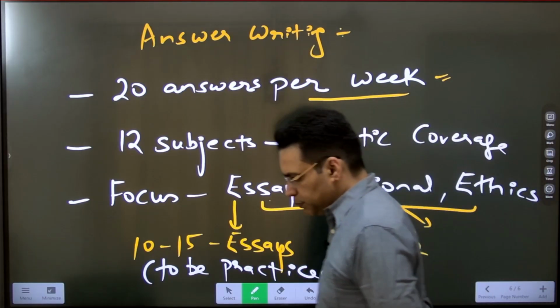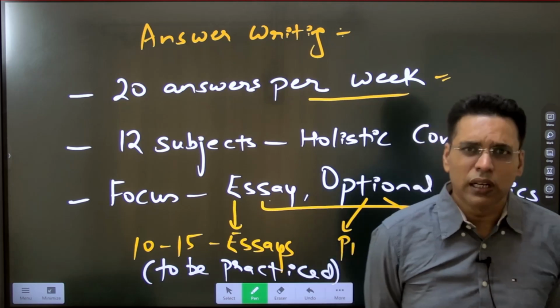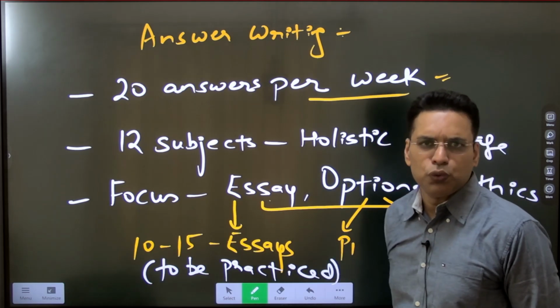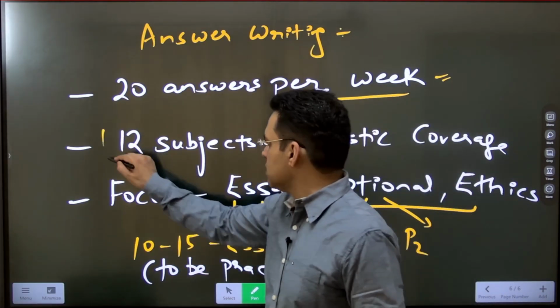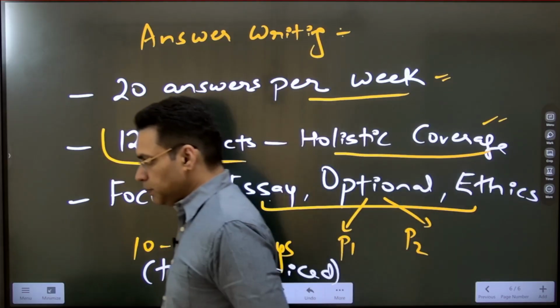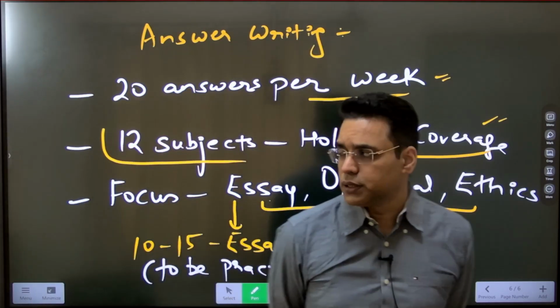So technically, let's say we have 10 or 11 weeks. In 11 weeks, you can write more than 200 or 250 answers. That will be sufficient. Also, there are 12 GS subjects, and they have to be covered holistically. But in UPSC, the questions which UPSC is asking mainly come from a few core topics.